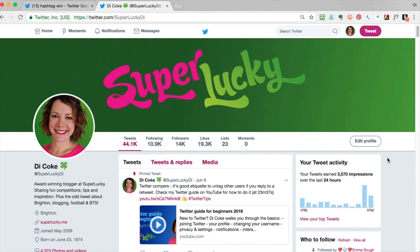Another tip is to make your profile look good. Now, my profile really will be very different to yours because I'm a blogger. My profile really is about Super Lucky. It's not about winning competitions. I don't think I win many Twitter competitions because I'm a comper and my profile is all about comping. And you should think about that too, because not all promoters like compers. If they see comping or comper in your bio, they might not choose you deliberately.